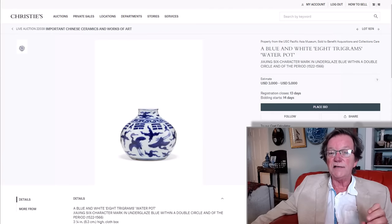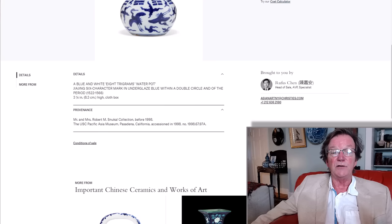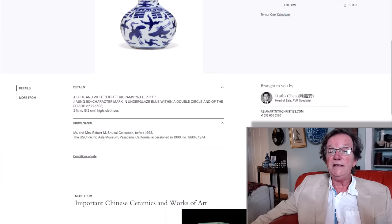And it has an exhibition history. It's estimated at just $3,000 to $5,000. Comes in its box and all that business, but very, very nice quality. And it's got some ownership history down there. It was Asia Pacific Museum in Pasadena, accessioned it in 1998.